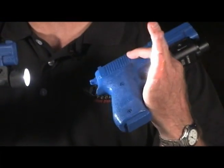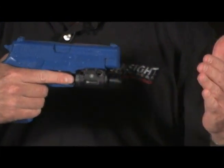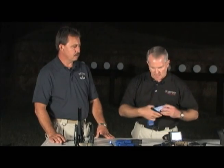In addition to this, pistol mounted lights. Traditionally, today's lighting system, there again, is an incandescent. New technology has afforded us with LED lighting, and then a new function that Insight's come out with, we're exclusive on, is a strobe system, whereas it will disorient the bad guy.